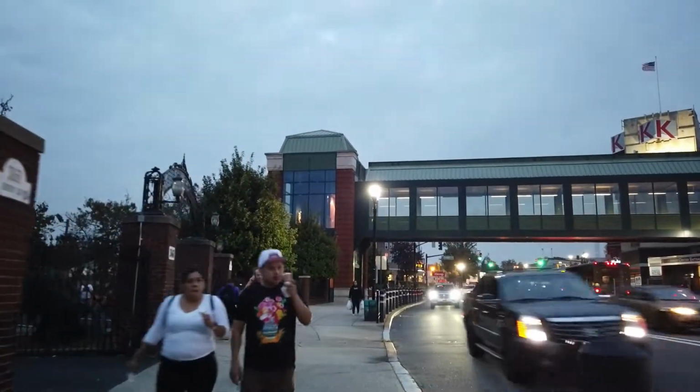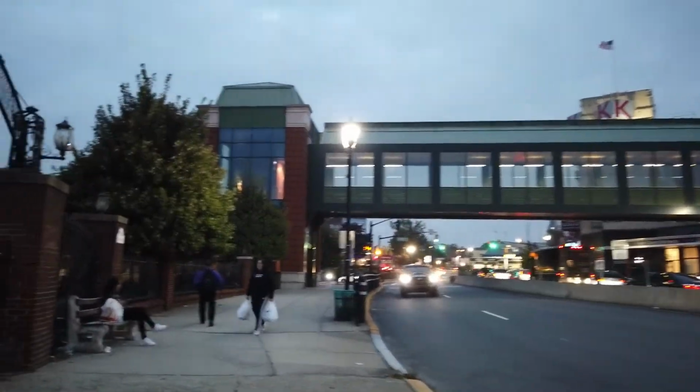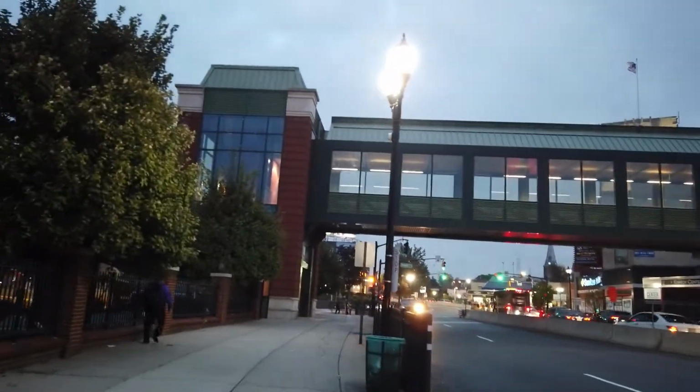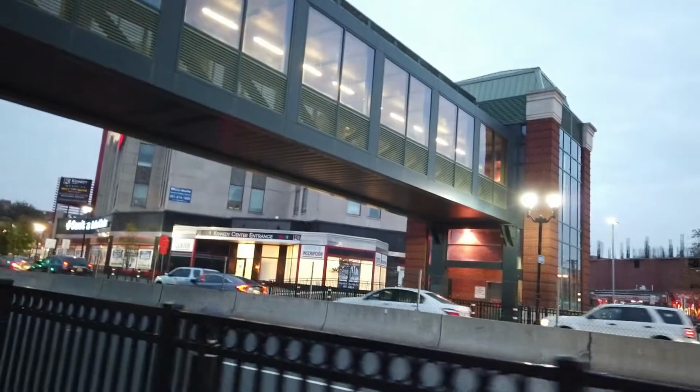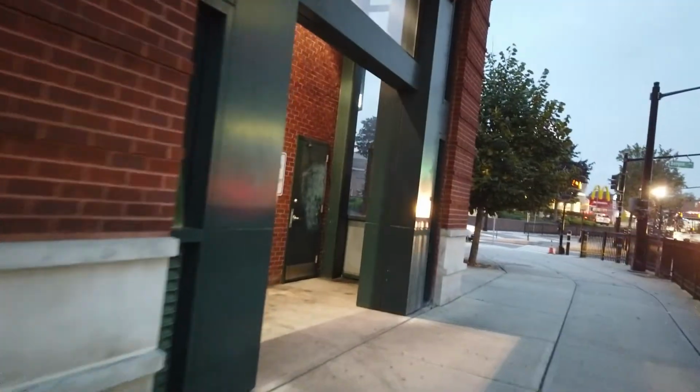I'm gonna make a video on walking on 32nd Street from the North Bergen Union City border, Kennedy Boulevard, to Palisade Avenue. Right now I'm on the North Bergen side of Kennedy Boulevard. See, this is Kennedy Boulevard. And I'm going to cross this pedestrian bridge, and you're gonna see a beautiful view of Kennedy Boulevard from the top. So let's go upstairs.